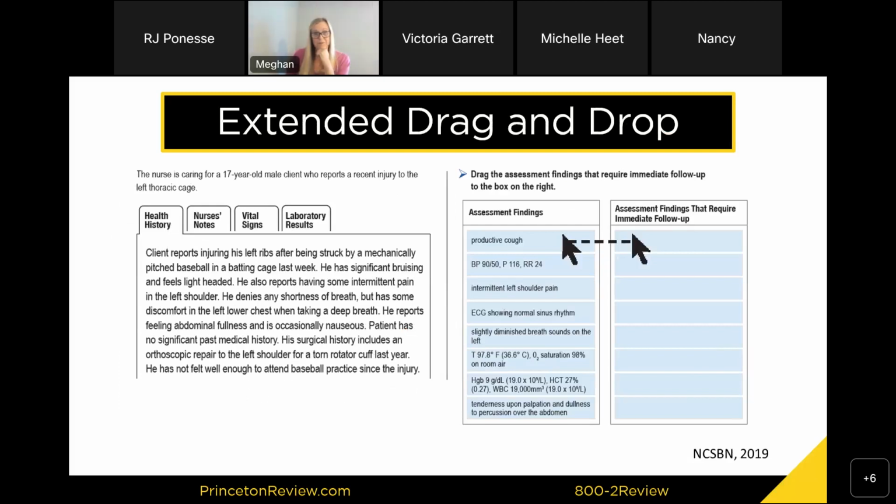All right, extended drag and drop. On the exam right now, you might see a drag and drop where you have 4 options and they're smaller and you move them over where they go in order. An extended drag and drop is one where you might have to move only 3 of them to answer the question, or you might have to move more. So the number of boxes is not equal to the order in which you're putting them. You just drag and drop them, but you might only have 3.